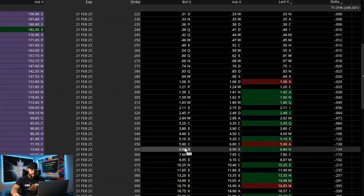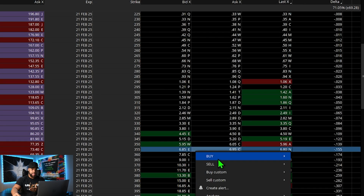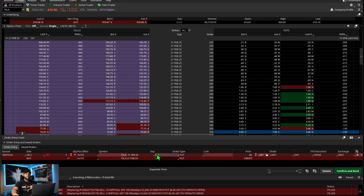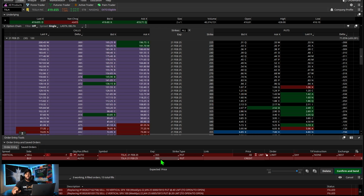All right, so that strike was $355. What I can do is right click, go to sell, and then go up to vertical, because a credit spread is a vertical spread. We'll click that and we can see it auto populates the $355 short strike for us. But now we need to select what strike we want to buy to open as well. And just remember, whatever strike you pick to buy to open will determine how much risk you're taking on.